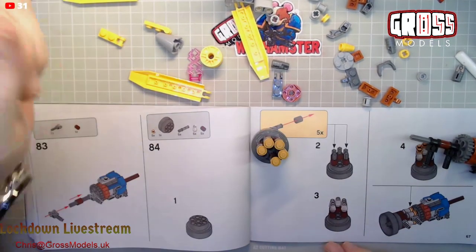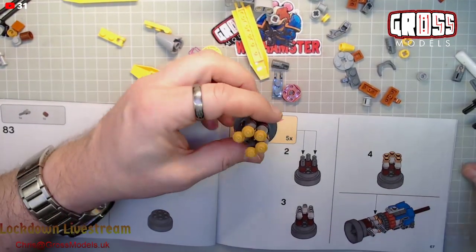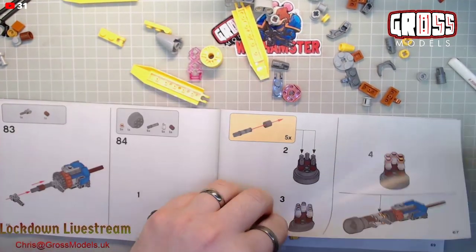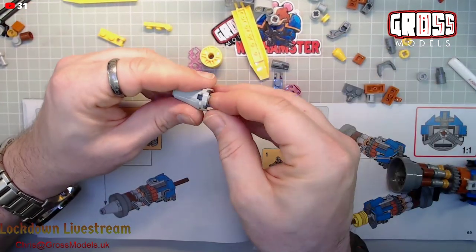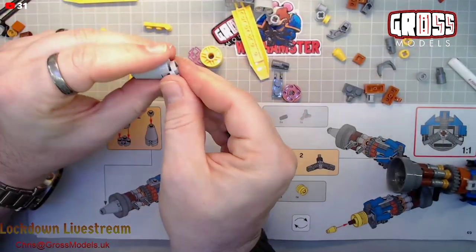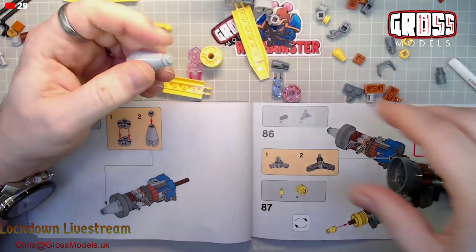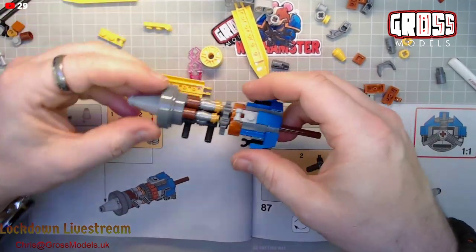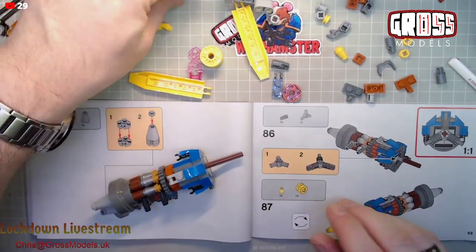Right, there we go. That's that one built. I haven't even turned the page yet. Oh, I didn't have to turn the page yet because it's finishing just there. Then that goes onto there. Like that. Then we've got the pointy bit to build on the front. So that with two of those. One, two. And silvery blob on the front. And that goes on the front of that. Nice. Easy. Getting there, getting there. Then we've got to build the triangular thing.